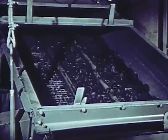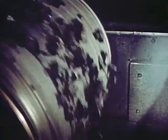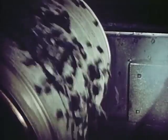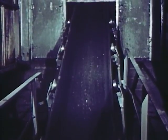After the fragments are screened, those that are too big are run over a magnetic pulley, which pulls the magnetic ore containing ilmenite, magnetite, and gangue out of the non-magnetic waste rock. For the next application of magnetic force, the ore must be pulverized in wet rod mills until it is as fine as grains of salt or pepper.